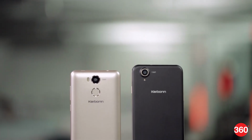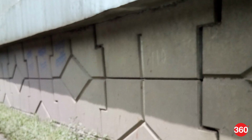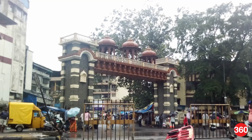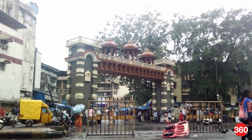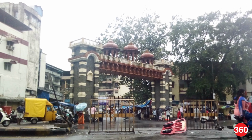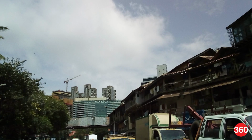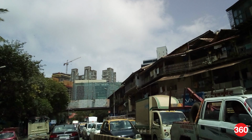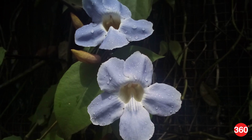The Karbonn K9 Kavach and the Aura Note 2 have different cameras. The K9 has a 5 megapixel primary camera and the output is just about average. The phone does take some time to adjust metering and photos turned out to be overexposed or underexposed when we tried to capture them quickly. Objects at a distance have decent amounts of detail, but we did find a bit of purple fringing when shooting subjects against the light. Macros appeared flat with no separation between the subject and the background.